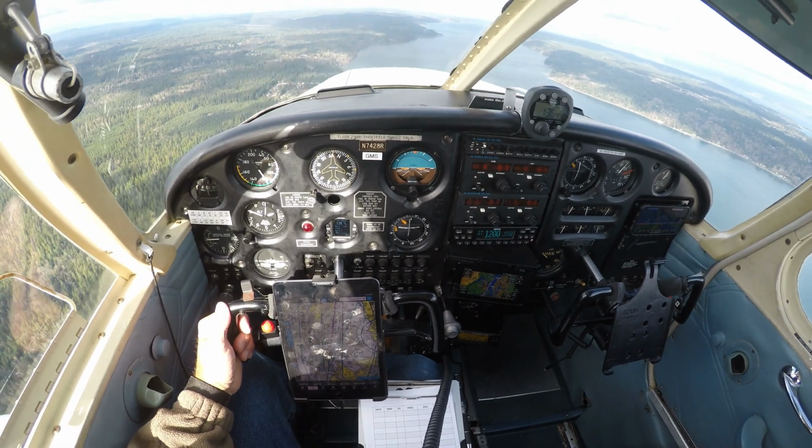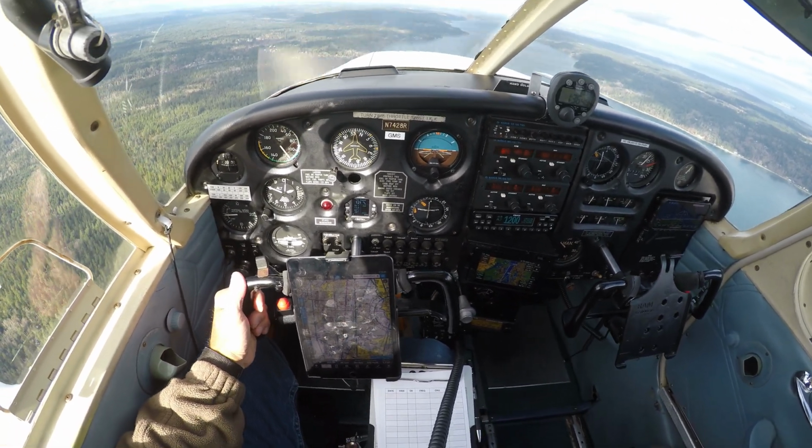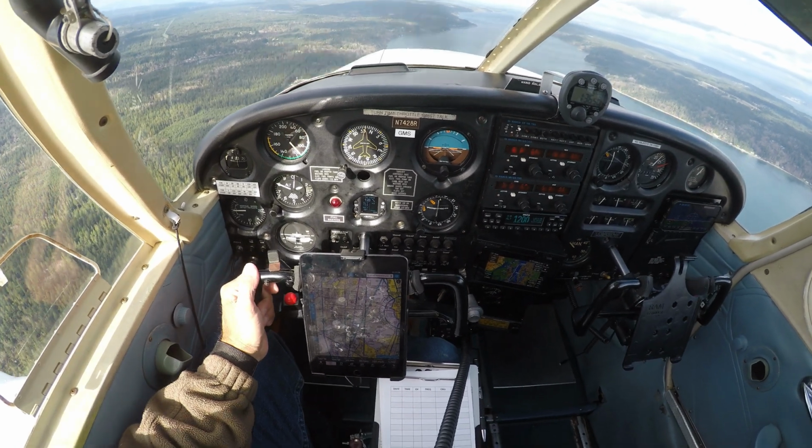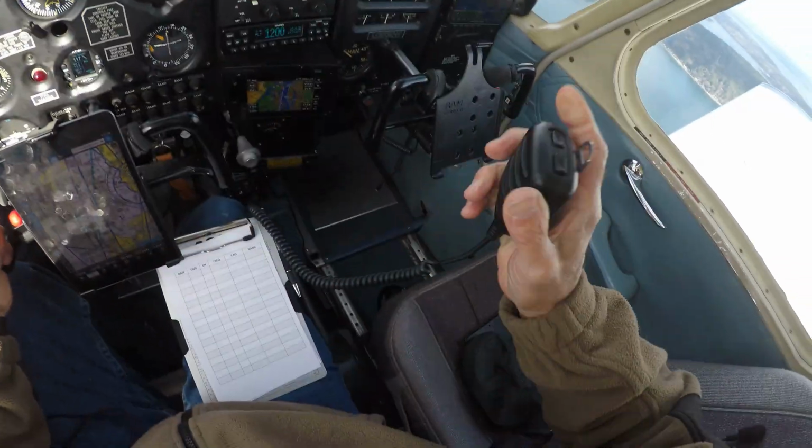CQ, CQ, CQ, 2 meters, Whiskey 7, November, Yankee, Aeronautical Mobile, Piper Cherokee, northwestbound at 2,000 feet, just departed Tacoma Narrows Airport.